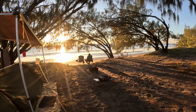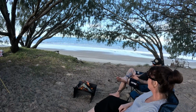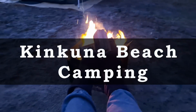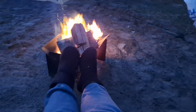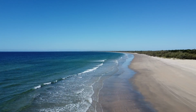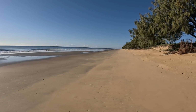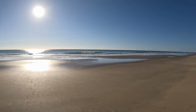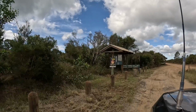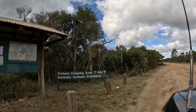If you're dreaming of an unforgettable beach camping experience, you've come to the right place. Today we are heading to one of Queensland's hidden gems, Kinkuna Beach, nestled perfectly between Bundaberg and Woodgate. This is not just any beach, it's an untouched paradise where you can truly unwind and connect with nature. Stay tuned for everything you need to know when visiting, including how to book, what the roads are like on the way in, the tides, and a camping site tour.